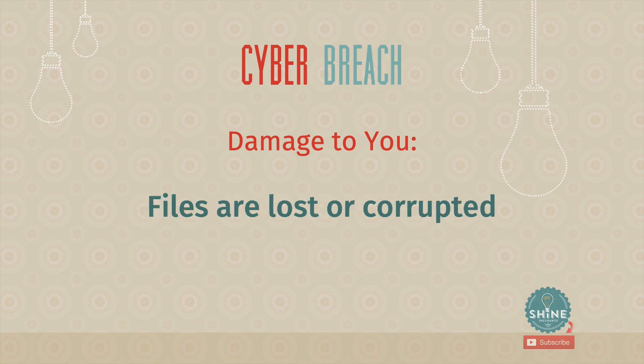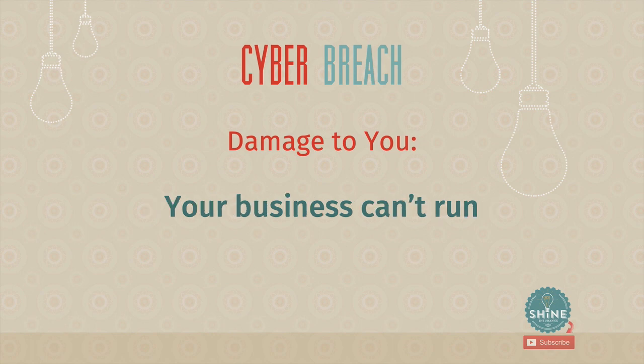So your system is locked. You could have lost or corrupted files. Obviously, for tech companies, that could be huge. Also, stolen files could play into that in some way, shape, or form, depending on the scenario. So effects on your files are things that are affected with you, and simply your business can't run because of that. And there can be even coverage for lost income because of that scenario.